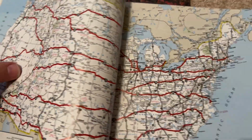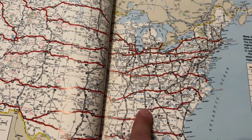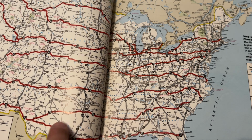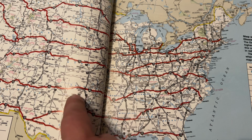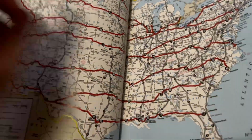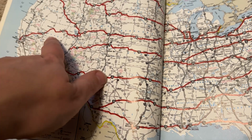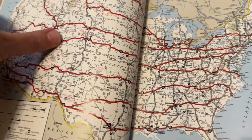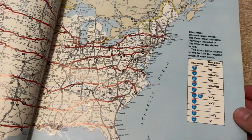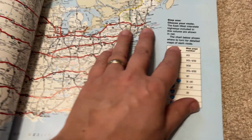Now we get to the map, the East-West interstates, and so the famous ones, 20, 40. You can take 20 all the way to El Paso. You take 40 if you want to bypass El Paso and go to Albuquerque. These cut through Texas, but not that there's not a lot to see there. And 80 to California, 90 to Washington. It's just pretty exciting. Here are the East-West interstates, and it tells you what page to look at.